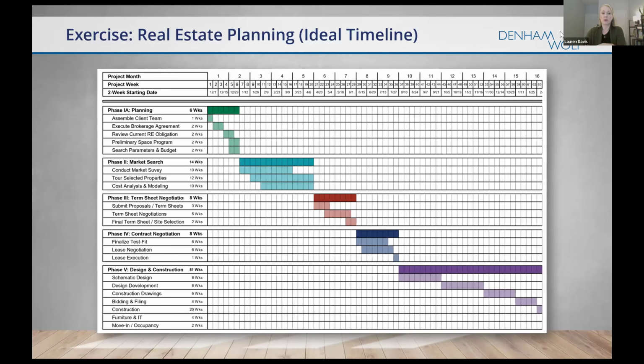And then this is also when you're going to work through your space program and your search parameters and your budget. When you're setting your search parameters, consider things like location, whether or not you need access to public transportation and specific forms of public transportation. Do you need to be on a ground floor versus a high floor? Do you have specific security requirements, specific column widths or ceiling heights? Put all of that into your search parameters. Have your team sign off on them at the start.